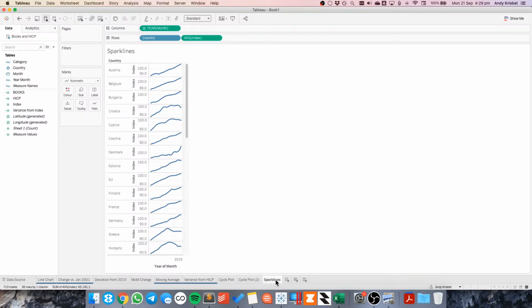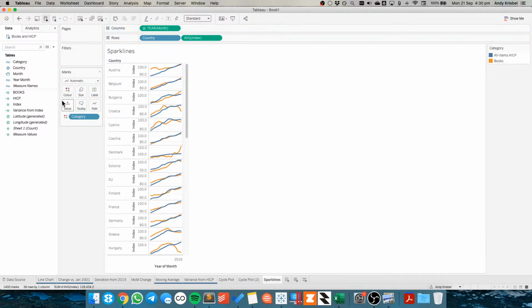Okay, now the other thing that's popping into my head, but maybe, oh, that's why these numbers are weird, because I don't have category on color. Okay.